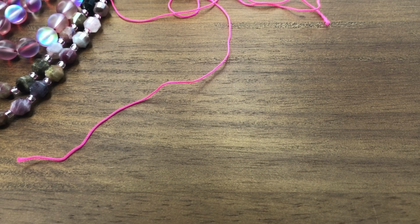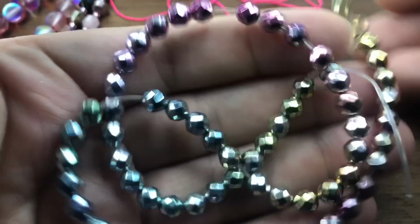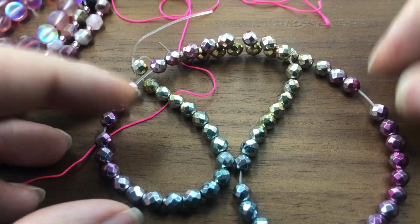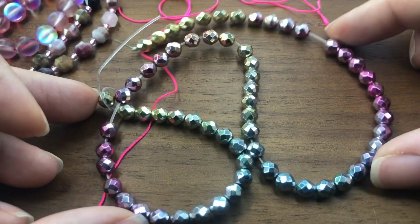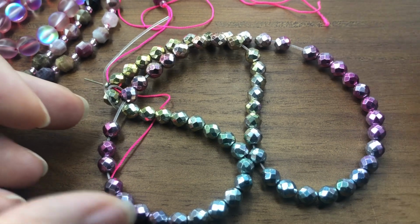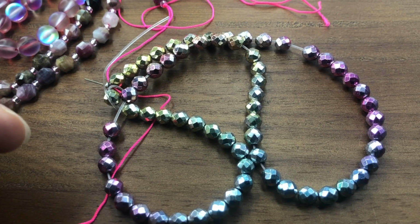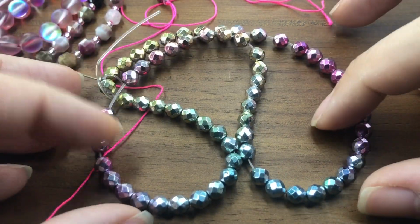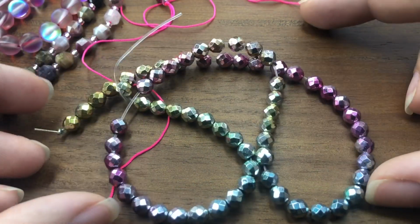And then some hematite. I just loved the presentation of these because they're like rainbow, like pale pastel rainbow. Isn't that fun? Beautiful. And I don't know if they have those on the website. That's why you have to catch the live videos. You never know what you're going to get. It's kind of like one of Nina's sales. You never know what you're going to find. This is beautiful. I love it.